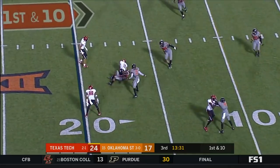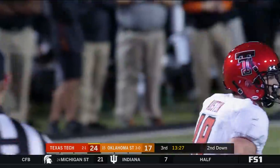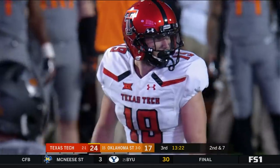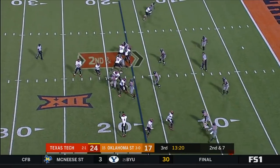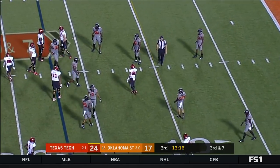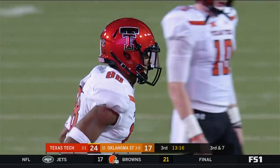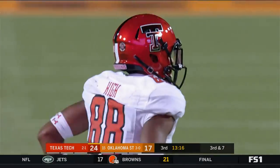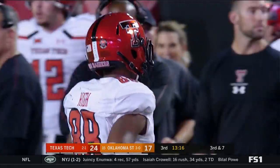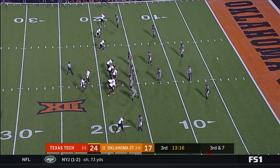Zach Austin with the catch. He's brought down at the 17. Jared Bernard making the stop. I thought for a second there he was going to pitch it back to try to extend the play. Bowman. Complete, well, out of the hands. Jadon High had it, dropped it. I think Jadon High may have seen the safety lurking there to put a hit on him. Short-armed it a little bit, looked up to see the safety to see if he was going to get hit. You know, sometimes on those slants you're going to be running in traffic. You have to have better concentration, especially down here in the red zone.